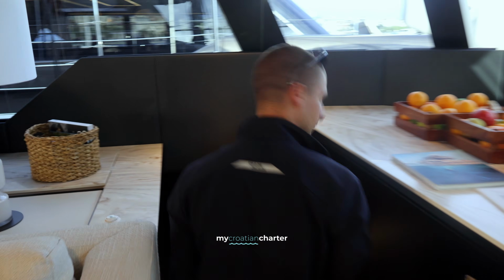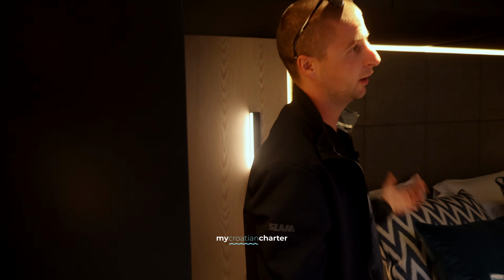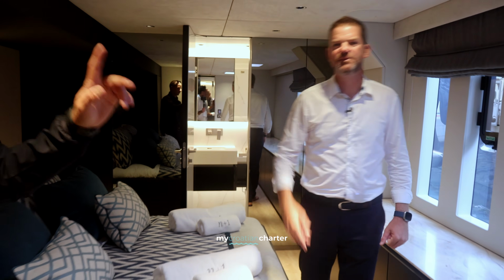This is the master cabin. We also have 3 VIP cabins, so generally this boat is booked for up to 8. Only the master cabin is equipped with electric blinds, which can be controlled from the bed. So as they wake up, they can click a button. Does every cabin have the 3 windows? Every cabin has the 3 windows, but not the electric blinds.